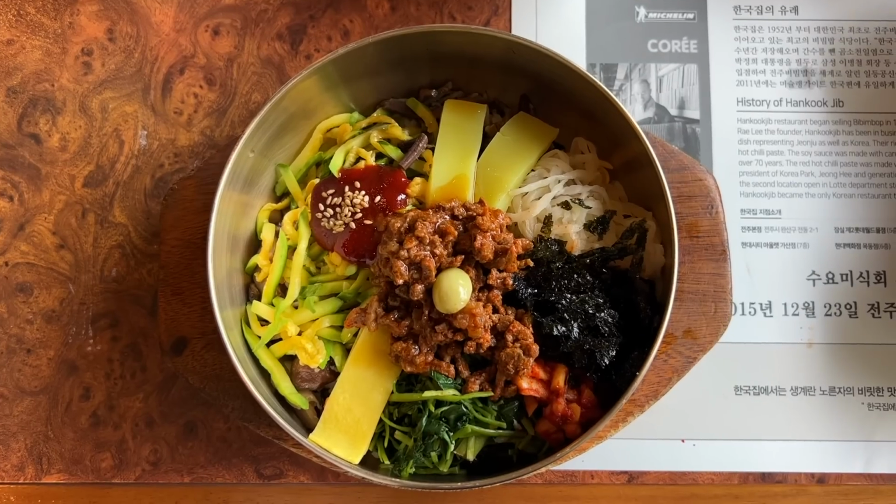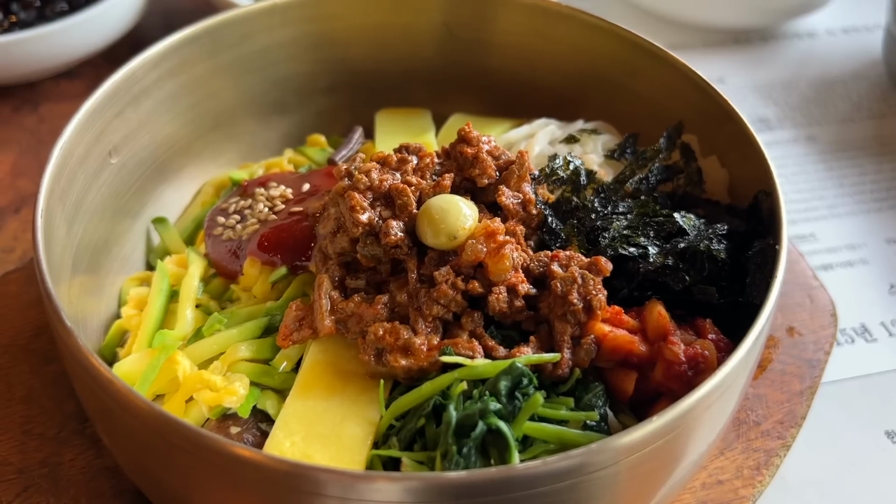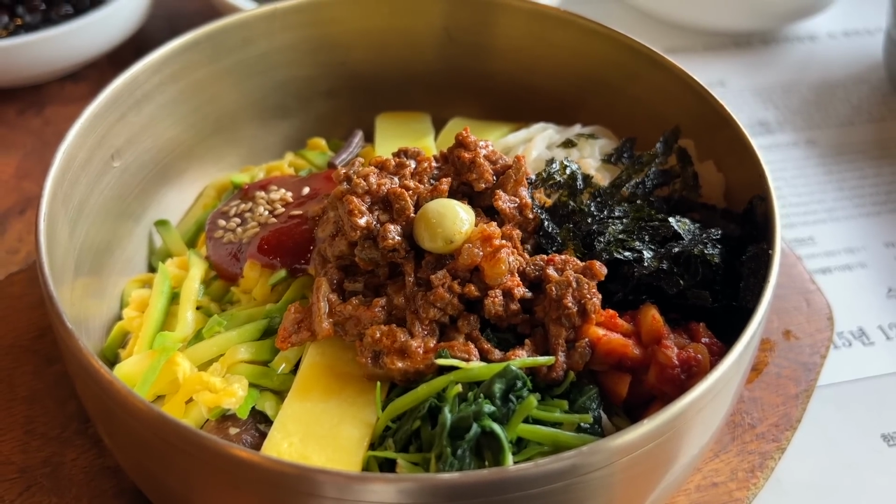What did I get? Jeonju bibimbap? Okay, so I got Jeonju bibimbap, which is seasoned beef with rice and a whole bunch of vegetables and chili paste. And on the menu here it says the soy sauce they use is fermented for 70 years. That's crazy. Wow. Actually not as spicy as I thought it would be. The thing that sticks out first is how fresh the rice tastes. Rice is delicious. And if you've seen our videos before, we're kind of rice snobs. The rice is really good.